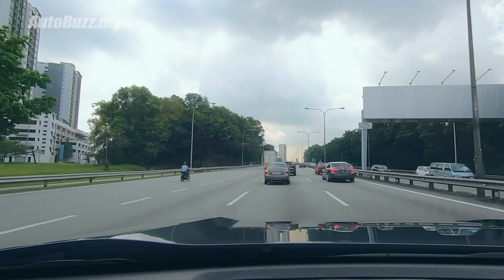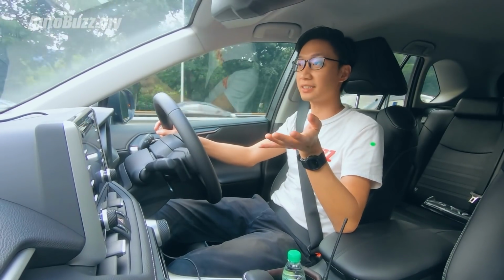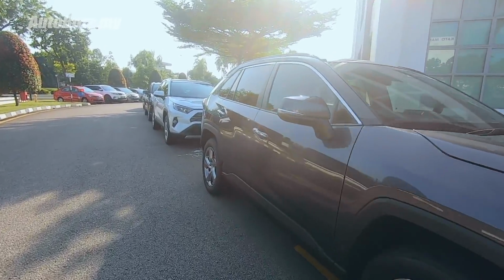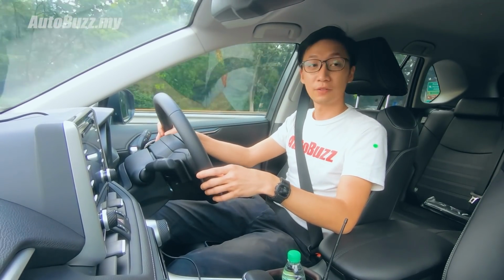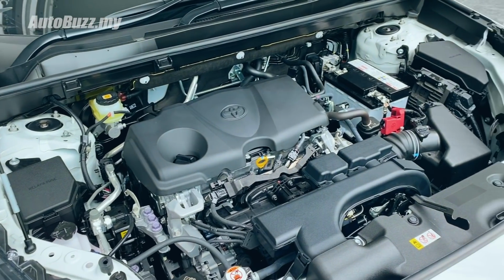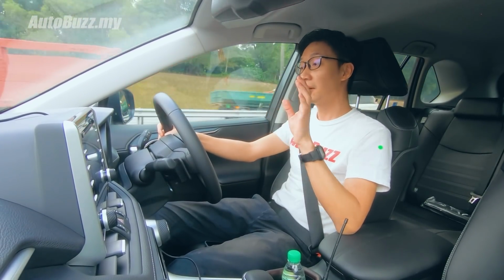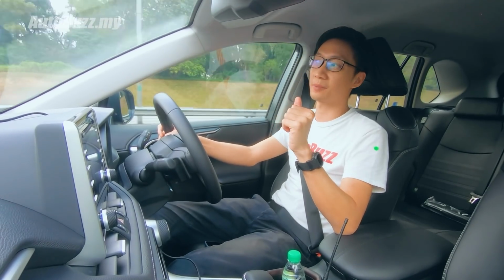Just to give you a brief background, to touch base a bit on both variants. So the 2-litre one goes for 196,000. This one, the 2.5-litre model, goes for 215,000 ringgit. The 2-litre one makes 173 horsepower, 207 Newton meters of torque from a Dynamic Force engine paired to a CVT transmission. The 2.5-litre model, also a Dynamic Force engine, making 207 horsepower, 243 Newton meters of torque. But this one is not paired to a CVT. This one is paired to an 8-speed automatic.